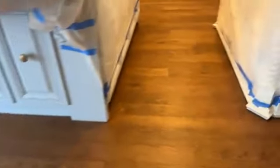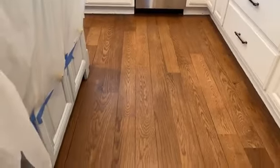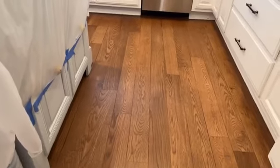The homeowner is really happy. We were able to get this done before her housewarming party this week. And so we got one more coat, and then after a good 3 hours, you can walk on it with socks. So then tomorrow they'll be moving furniture back.